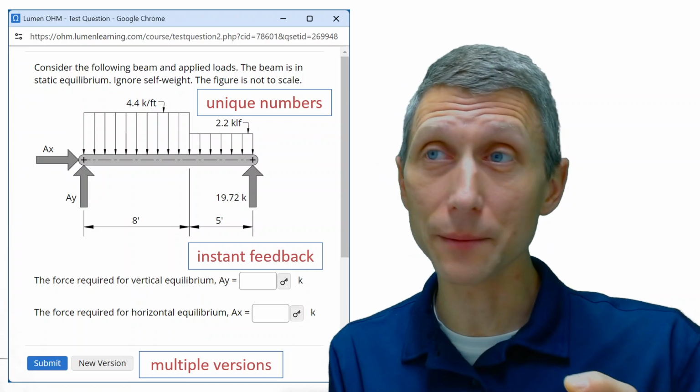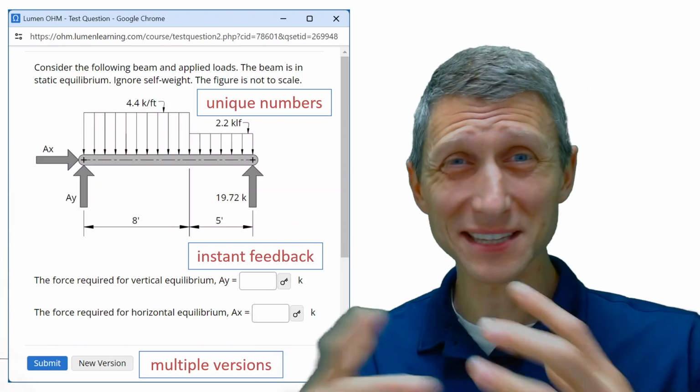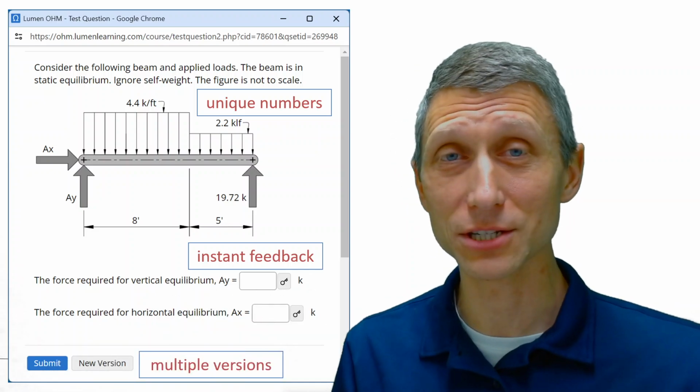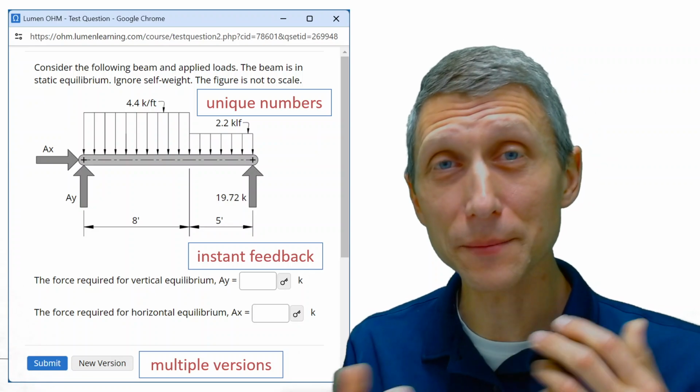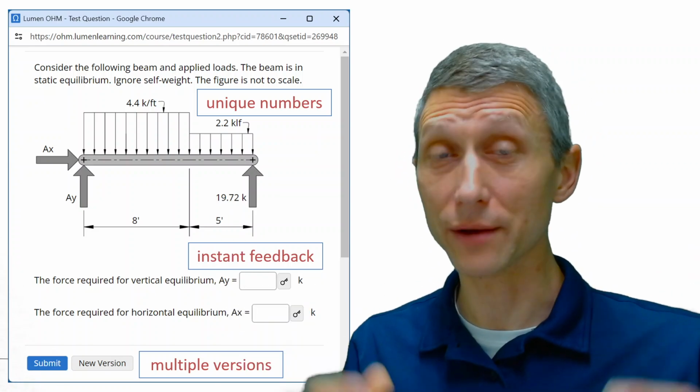The unique numbers, the instant feedback, and the multiple versions all help. The unique numbers cut down on just straight-out cheating, right? I mean, it's not like you can just copy your neighbors. You have to at least plug in your own numbers. The instant feedback helps them. It helps to build confidence. It's not just, well, I'm going to do this and whatever I get, I get.